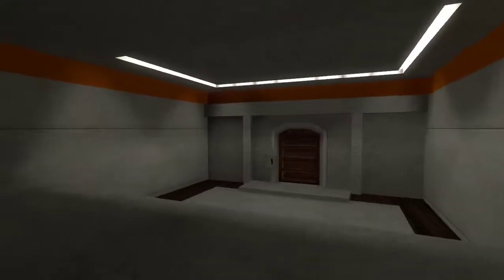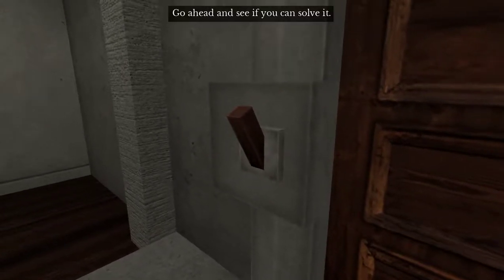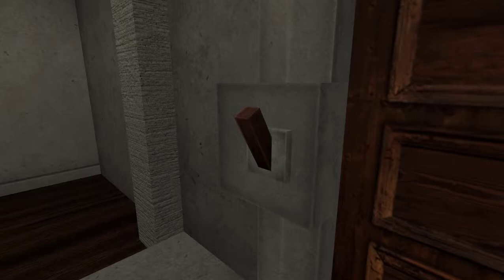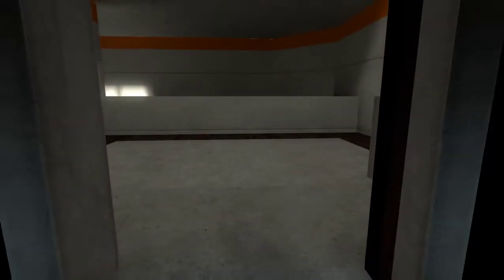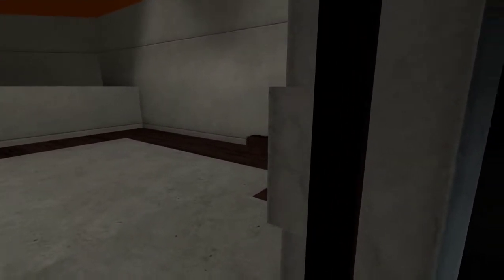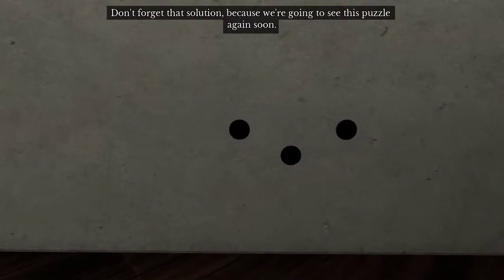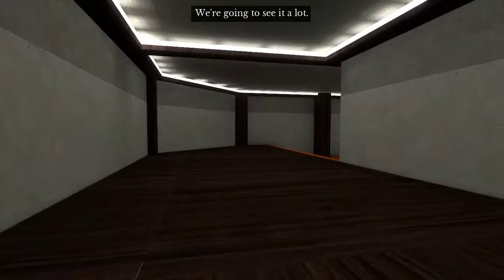It's quite interesting. Well, this is new for Coda. It's an actual puzzle. Go ahead and see if you can solve it. So the trick is... whoop. And there you go. Don't forget that solution, because we're going to see this puzzle again soon. We're going to see it a lot.